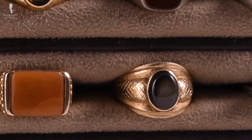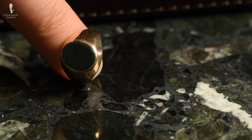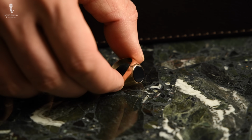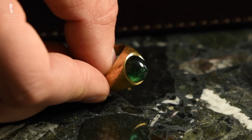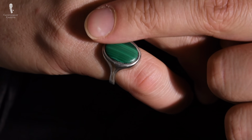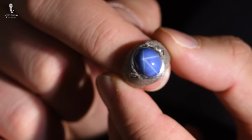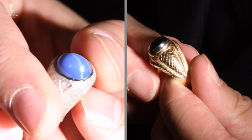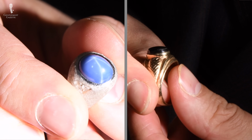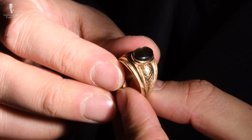Stones that are particularly good for pinky rings are turquoise, bloodstone, onyx, lapis lazuli, tiger's eye, tourmaline, malachite, and star sapphires. Personally, I really like star sapphires. They're rare and they're expensive, but when you have a light source, it creates a star that moves with your movement, and I just think the look is quite exceptional and unique.